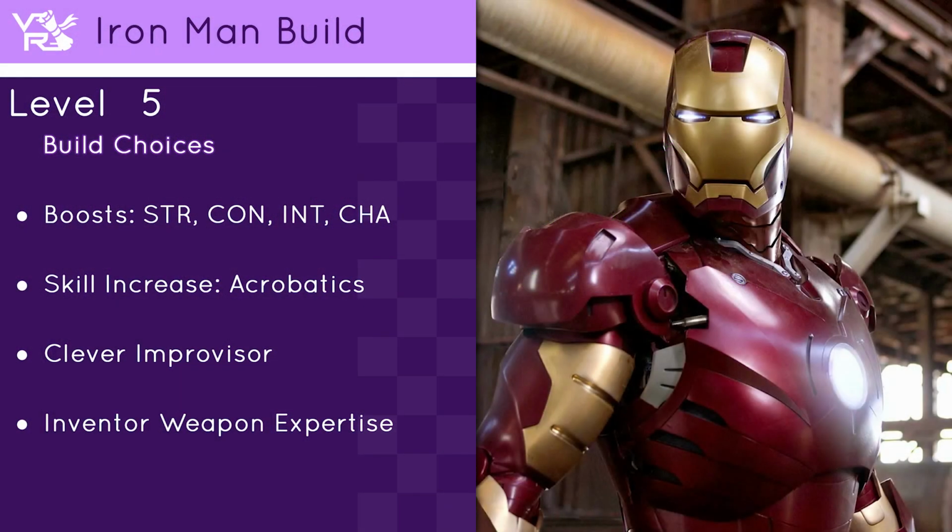At level 5, we will boost our Strength, Constitution, Intelligence, and Charisma scores, and we get another skill increase. We choose Acrobatics here since we will be able to fly at later levels, and Acrobatics will be very useful for this. We take the Clever Improviser Ancestry feat to be decent at everything and allow us to take trained actions even in skills we are untrained.